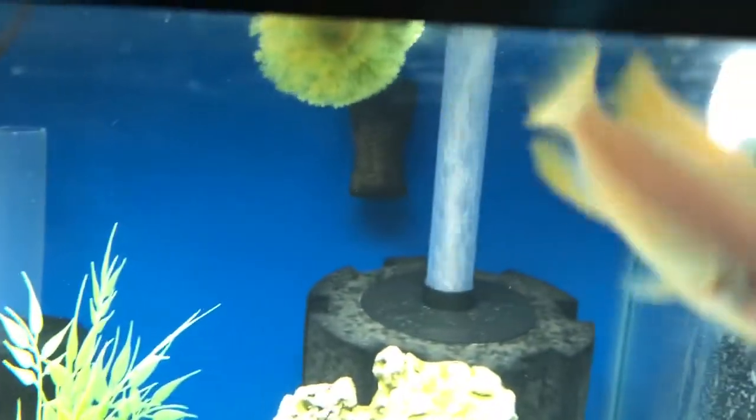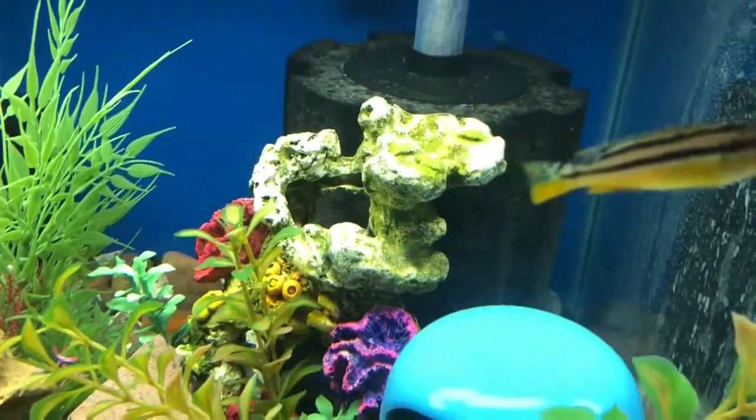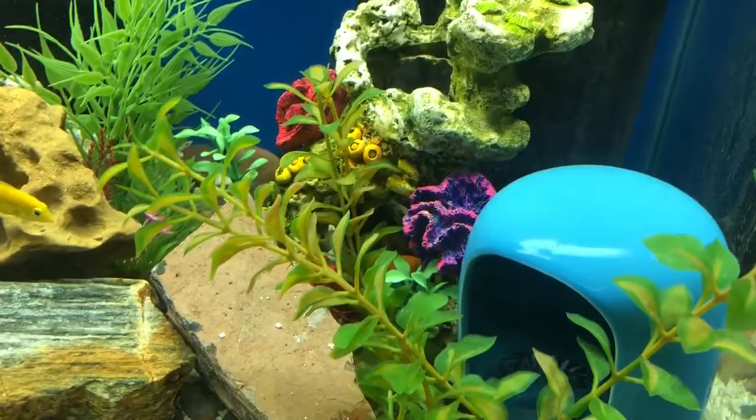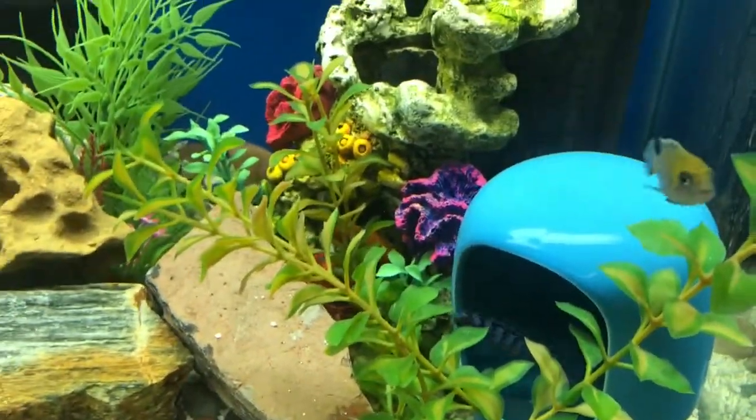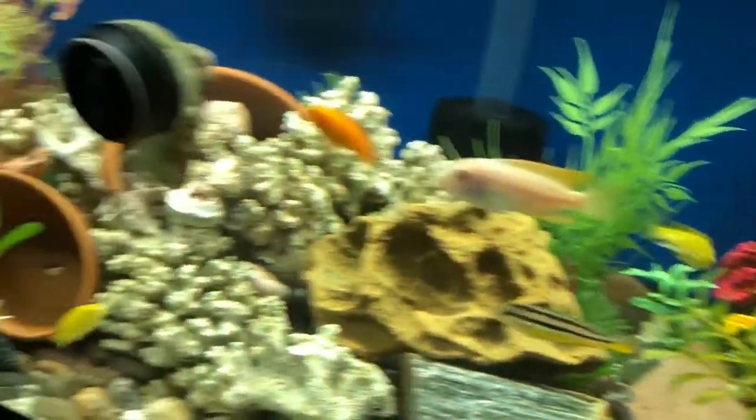We have another fish store here in town called Pisces Reef. There, it's mostly saltwater, corals and all this stuff, but then they put a section in of all African and Central and South American cichlids, which is pretty amazing. And I got the remainder there.